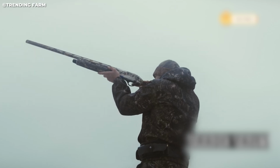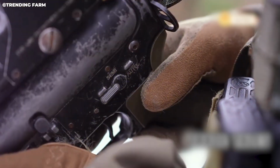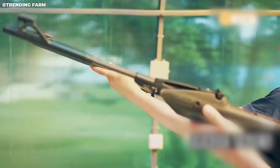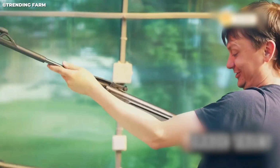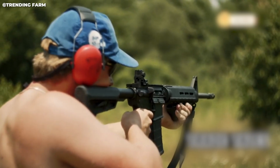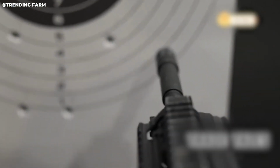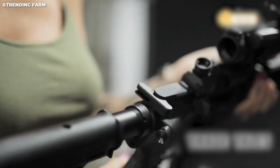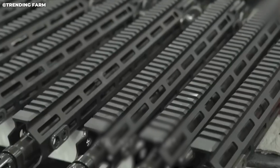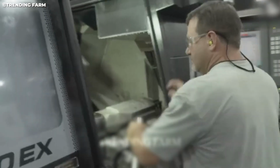Manufacturers don't need to produce entirely different rifles for different purposes. Instead, they create a set of core parts that can be assembled in various configurations. This is how companies can offer dozens of models without having to create entirely new production lines for each one. Fun fact, the AR-15's upper and lower receivers, often made from aircraft-grade aluminum, are produced in bulk and assembled later. Some factories can crank out over 1,000 lower receivers in a single day, one of the most essential parts of the rifle structure.